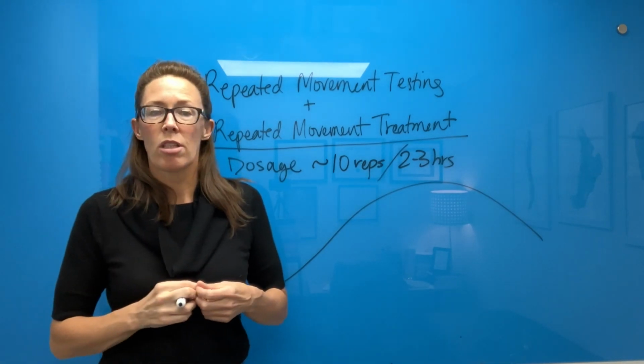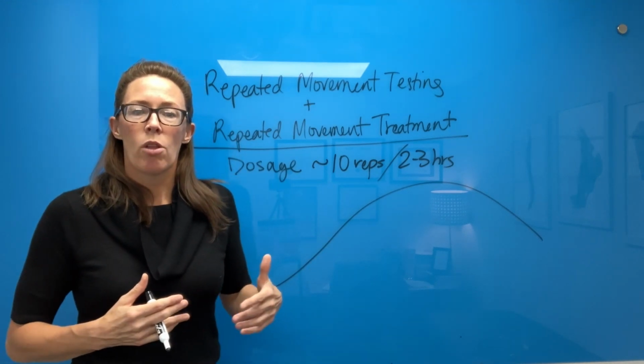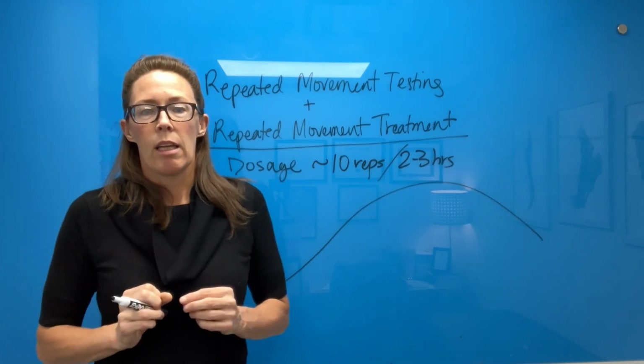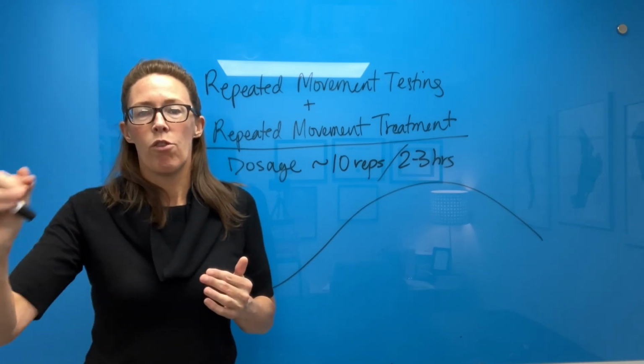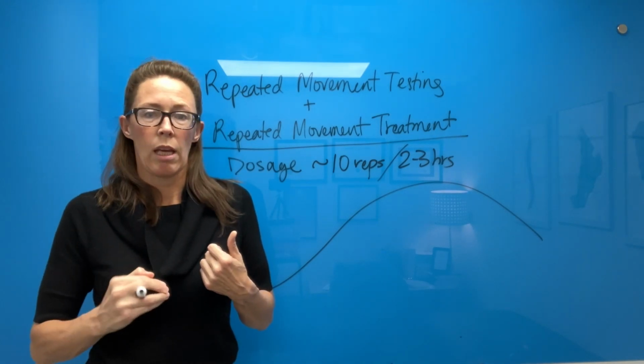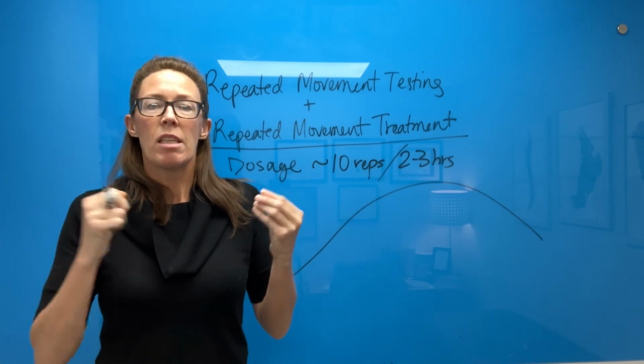And I've had patients come back and misunderstand, or I wasn't clear about the dosage, and so they come back and they say, Laura, I did 100 in the morning. And that doesn't cut it. It needs to be 10 every few hours. If something's tweaked in my joints, I'm doing it regularly. I'm not waiting, because that regular kind of stimulus is important.